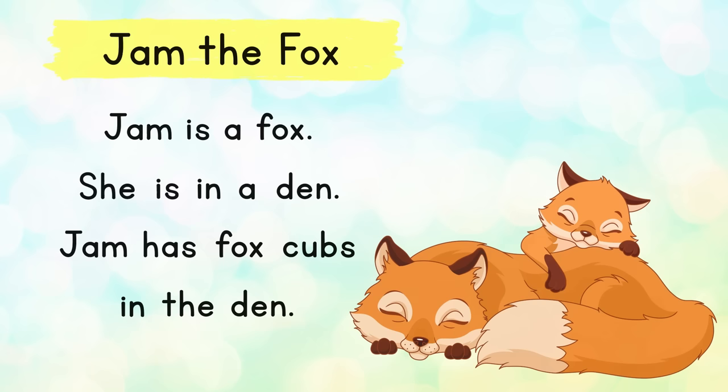Jump the fox. Jump is a fox. She is in a den. Jump has fox cubs in the den. Your turn.